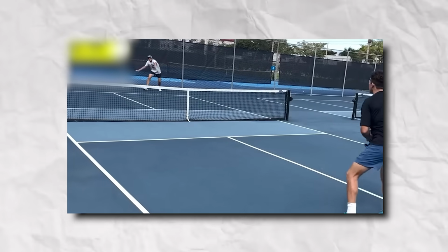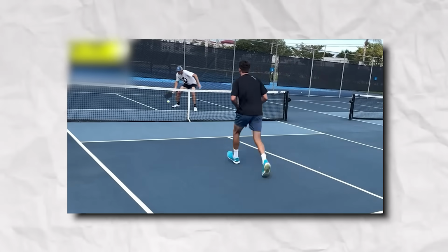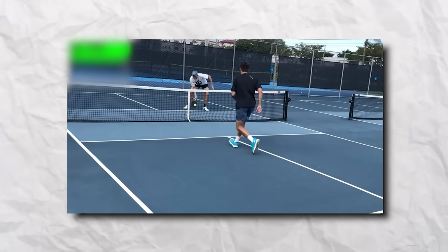Here's when you drop. Scenario 1, you get a mediocre return that lands near the baseline but doesn't have much pace or spin. Perfect opportunity for a controlled drop into the kitchen. Scenario 2, you get a shallow return that bounces low. Don't try to drive from down here. Drop it soft and take control of the point.